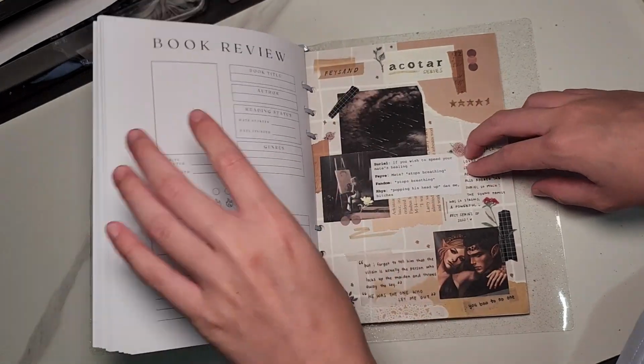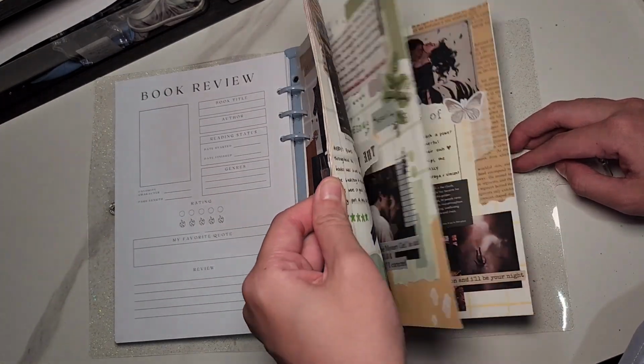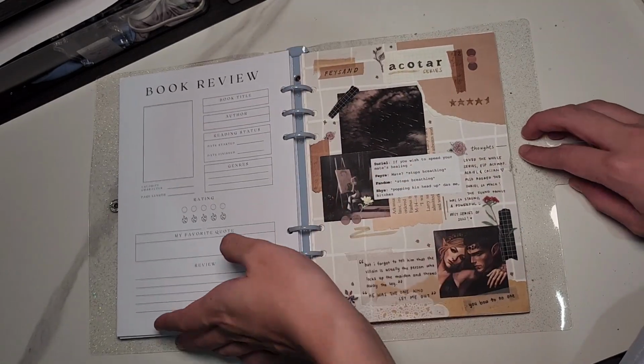And then at the end of this are my scrapbooking pages that I showed you guys in the beginning. We just have a lot of these in here. So yeah, that is it for my reading journal. So that's it for this whole video. I hope you guys enjoyed watching me set up my 2024 reading journal.